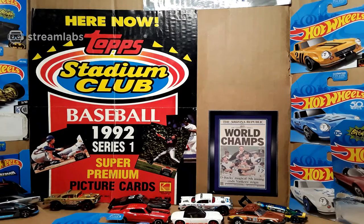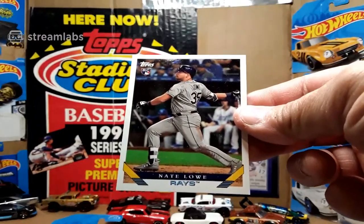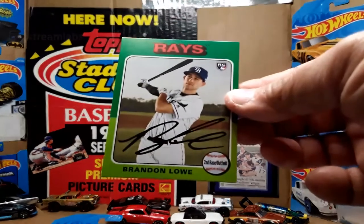Okay, this is going to be 2019 Archive, rookie card for Nate Lowe. I need to go ahead and put that in the penny sleeve. Well, not Nate, is it Nate? Yeah, Nate Lou. This is 2018 Archive, rookie card for Brandon Lowe.